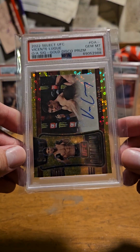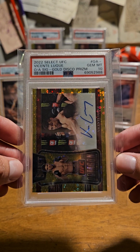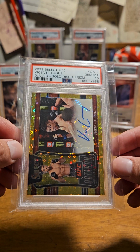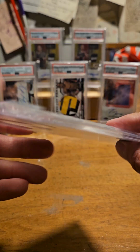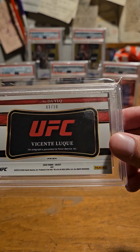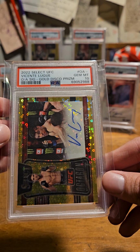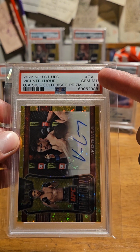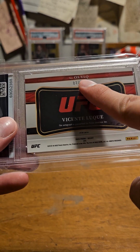All right, not the most popular fighter, but he is coming back. We got Vicente Luque. Did they forget to finish that? PSA has been really bad lately. So look at the top right. It's supposed to say that.